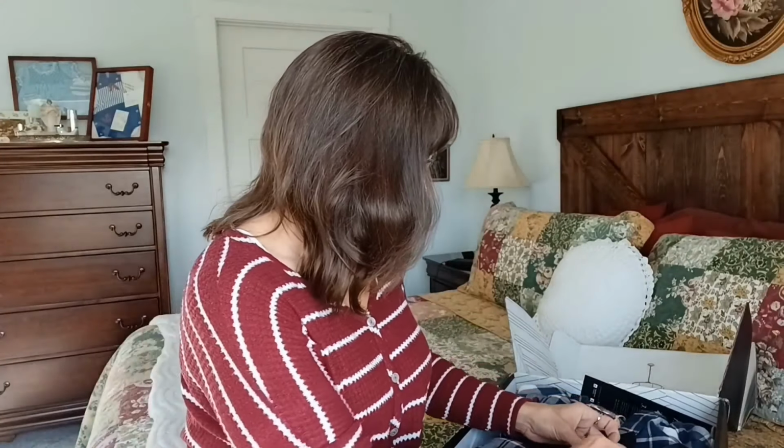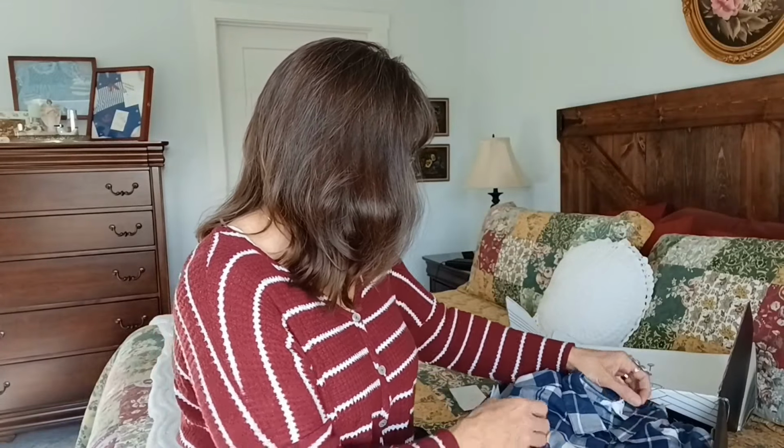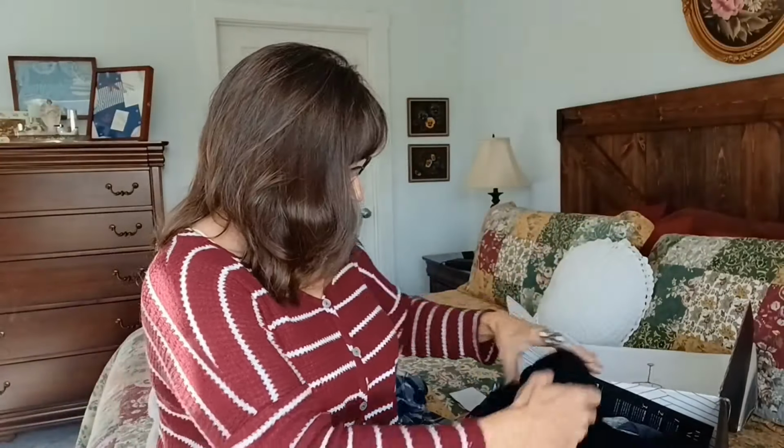Alrighty, let's take a look at the clothes, shall we? So first of all, we've got the plaid shirt that is by Beach Lunch Lounge. This reminds me of one I love that I just purchased. So we'll see how this works. It's a very soft, thin flannel.